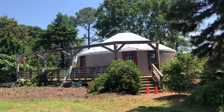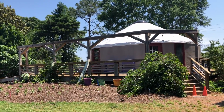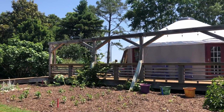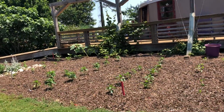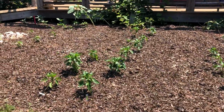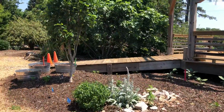So here is the yurt. This is where the children's gardening programs are held when they're in person. And this is where we will be setting up a hydroponic system, which I'm really excited about. This is also the main area where food is grown at the Arboretum. They are battling a lot of bunny rabbits. Like, it's pretty scary how many bunnies they have.